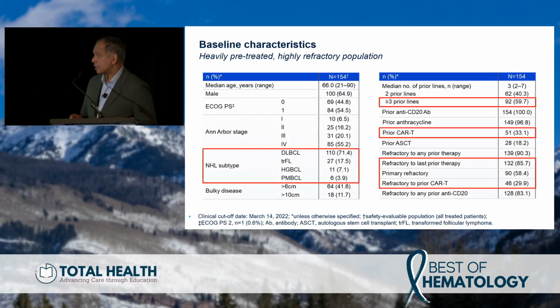So these are the baseline characteristics of the patients. You can see that the majority of these patients had diffuse large B-cell lymphoma, with the next largest grouping transformed follicular lymphoma. This is pretty similar to the kinds of patients that were enrolled in the first pivotal trials of CAR T-cell therapy. You can see that the majority of patients had 3 or more prior lines of therapy. And this is actually really important, I think, given the data that I'm going to show you later in CAR T-cell therapy. Fully a third of patients had prior CAR T-cell therapy.